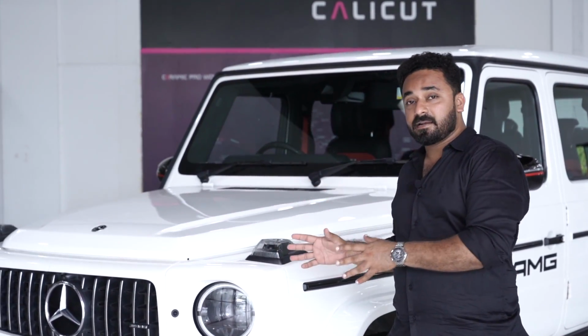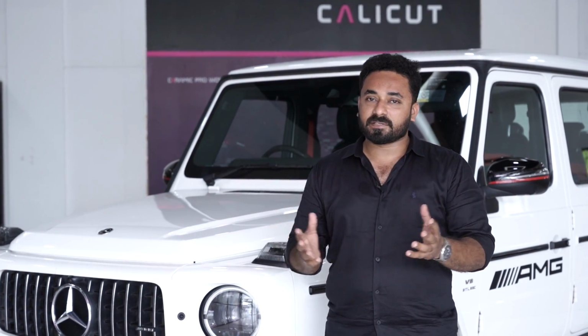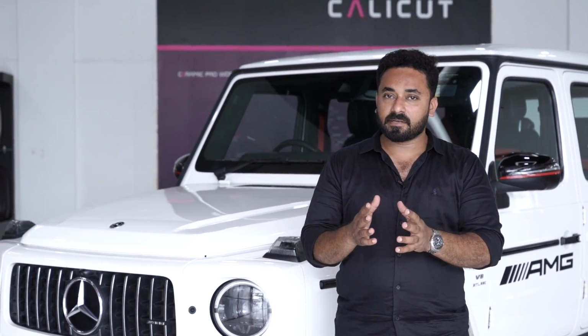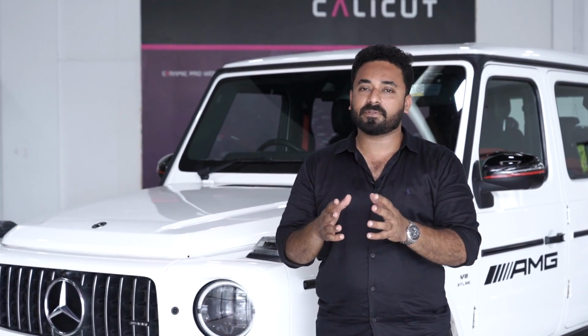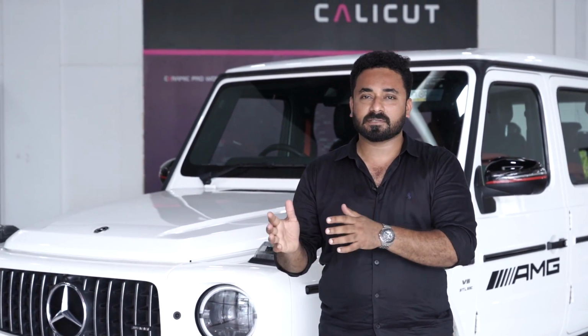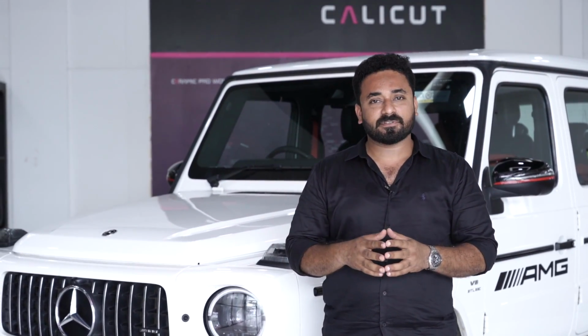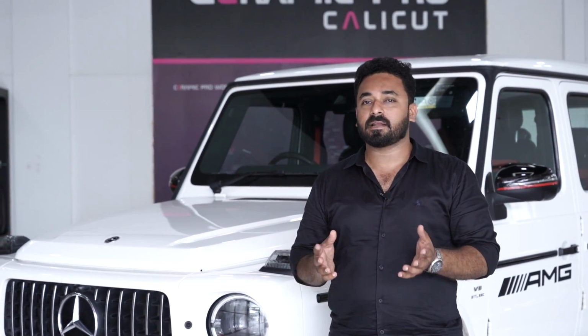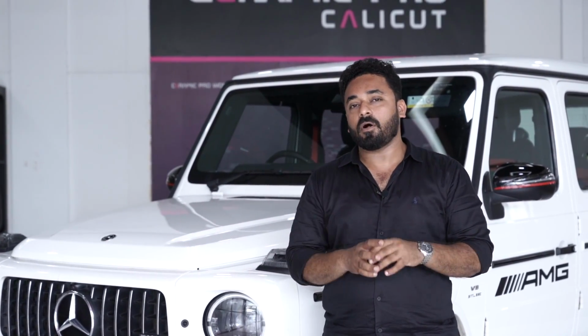So they redesigned and developed a new G-Class to meet international norms and all the safety norms. The earlier G-Class had a few problems, like not meeting the latest norms such as pedestrian safety and other things, and even the aerodynamics. So now the drag coefficient has been reduced, it is completely redesigned. The design is more aerodynamic and meets all the norms.